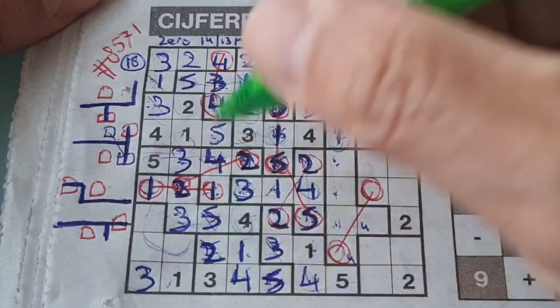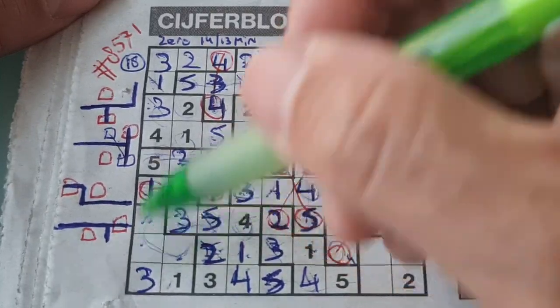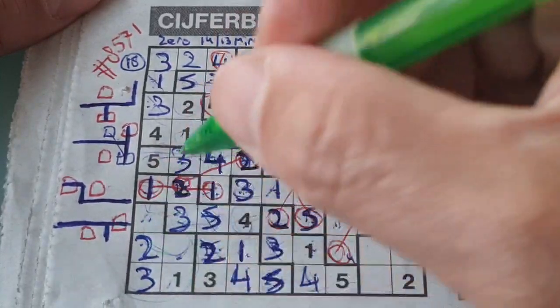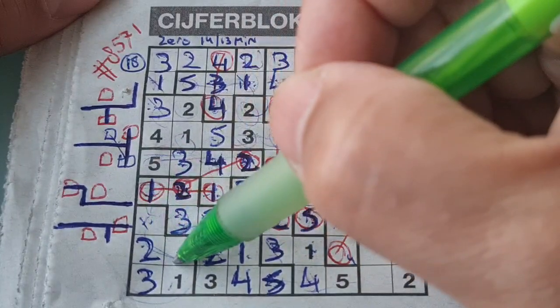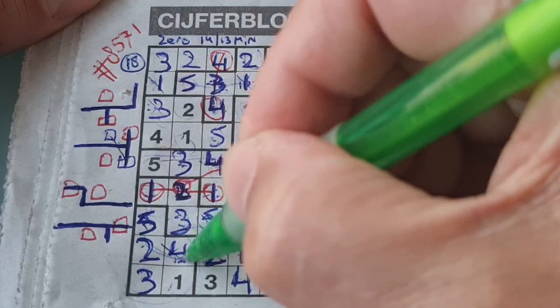2 and 5, we have a 5 now, no 5 there, 5 should be here, and a 2 goes there. This box can be 2, that box can be 2, so 1 box left for the 2 in this area, supposed to be here. 2 numbers left for numbers 4 and 5, we have a 5 there, no 5 there, 5 should be here, and a 4 goes there.